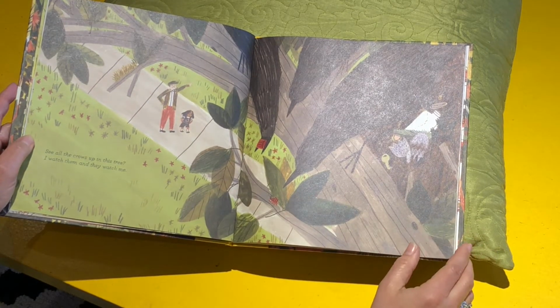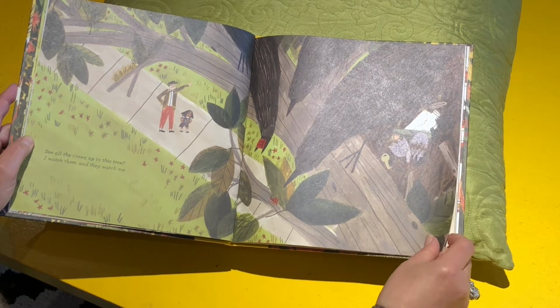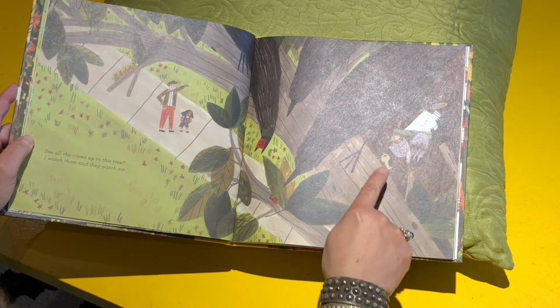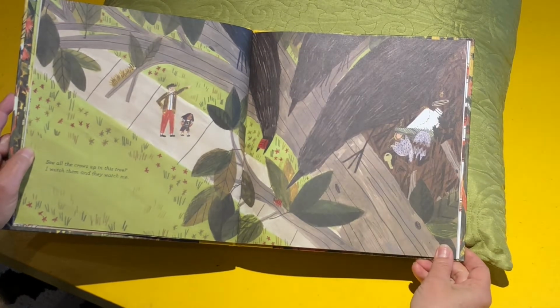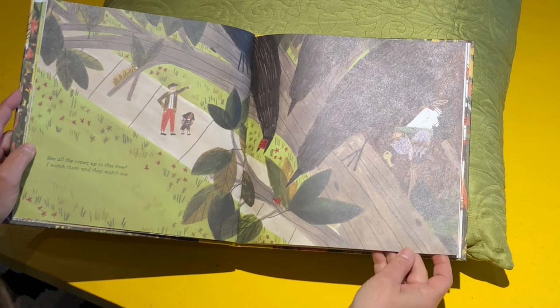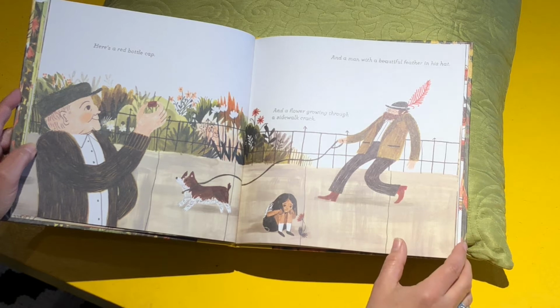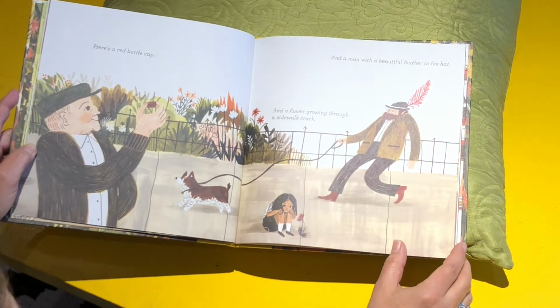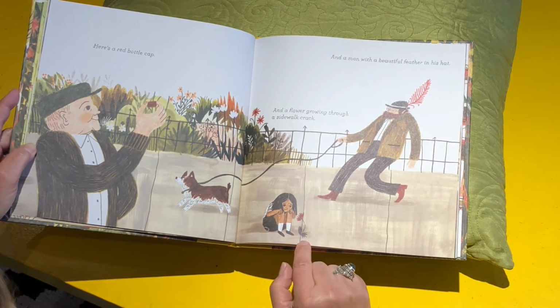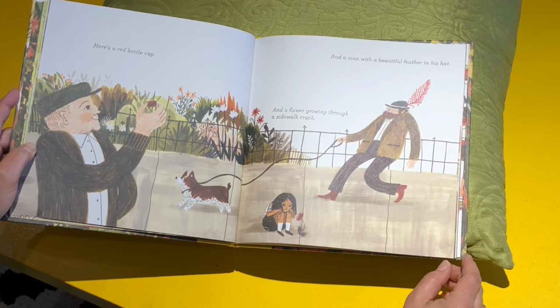See all the crows up in this tree? I watch them and they watch me. This is interesting. Look what's in their nest. What do you see in the nest? Here's a red bottle cap and a flower growing through the sidewalk crack and a man with a beautiful feather in his hat.